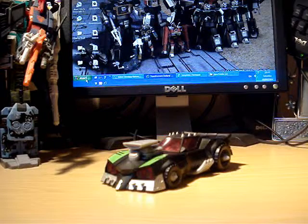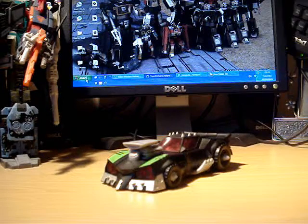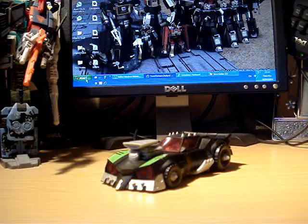Once in a while you get a Transformers toy that really rocks your world. You go through tons and tons of other ones until you find one that really makes you do your O face. In this case it's Lockdown. Lockdown is, for me, the finest toy out of the animated toy line. And it's for a number of reasons.